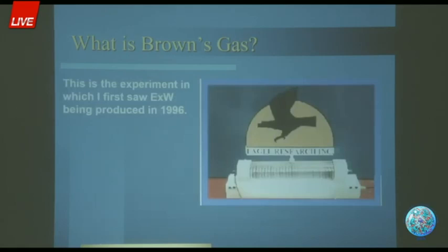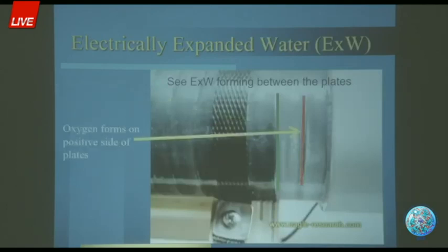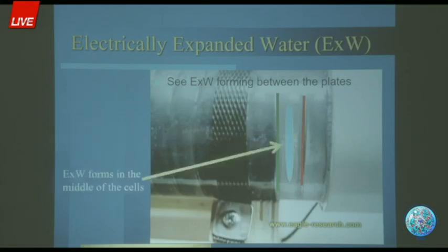Back in 1996, I developed a very small transparent electrolyzer, and I was actually able to look in the cells and see what was happening. I saw something that I'd never seen before, and it changed everything. On the cathode side, we're developing the hydrogen. On the anode side, we're developing the oxygen, just like you would normally think. But right in the middle of the cell, a third gas is being formed. And I call this electrically expanded water.